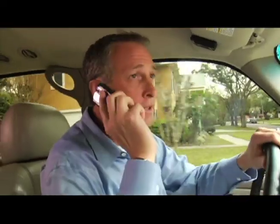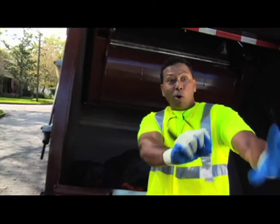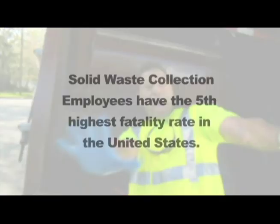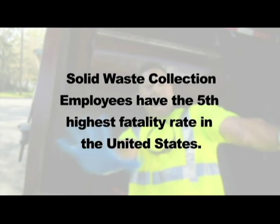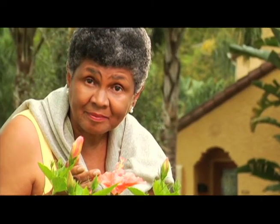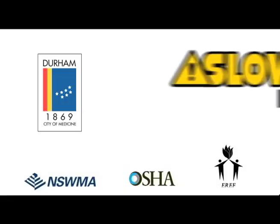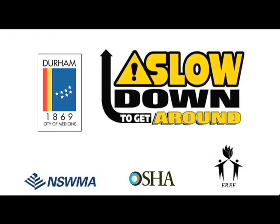Yeah, I'm almost there. I just gotta find that cross street. Whoa! Stop! Solid waste collection employees have the 5th highest fatality rate in the United States, but there are other people who care about them. He's my husband. He's my brother. He's my dad. He's my son. Be alert, watch the road, and slow down to get around. This message is brought to you by the National Solid Waste Management Association and the Occupational Safety and Health Administration.